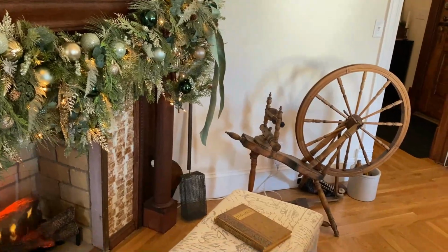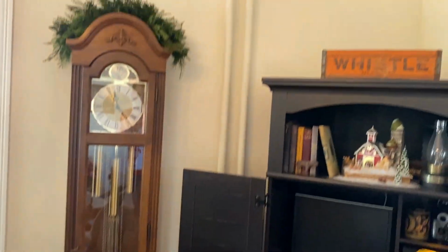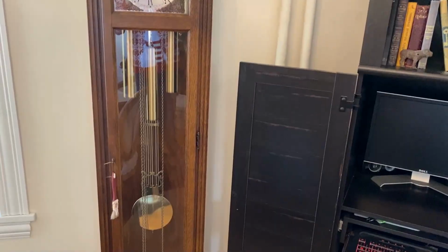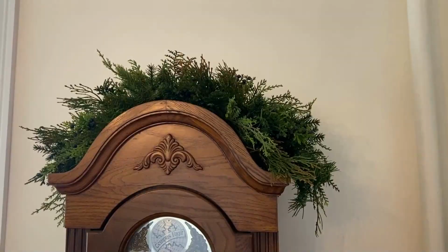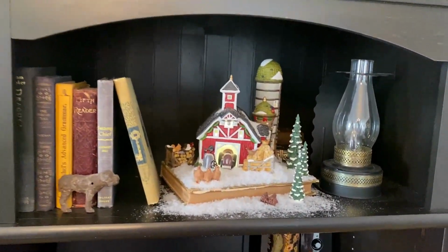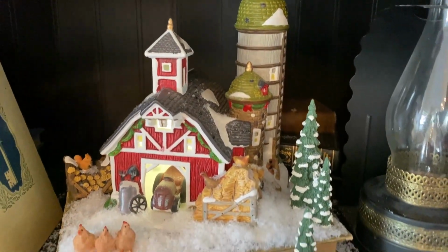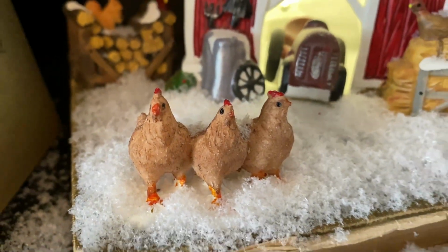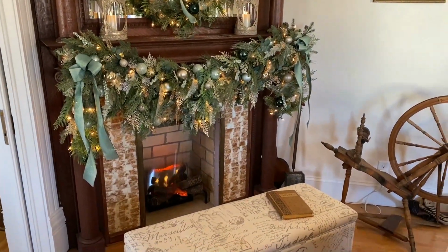And then next to the fireplace, of course, I have my little spinning wheel. And across from the fireplace, I have the grandfather clock. This year I did decorate it a little bit for Christmas, so I made just a little pine arrangement to rest on top. And then above my computer desk, I did make a little village scene with this cute barn that I got at Menards a few years ago. And of course, these little chickens. But yeah, that's what the fireplace room looks like.